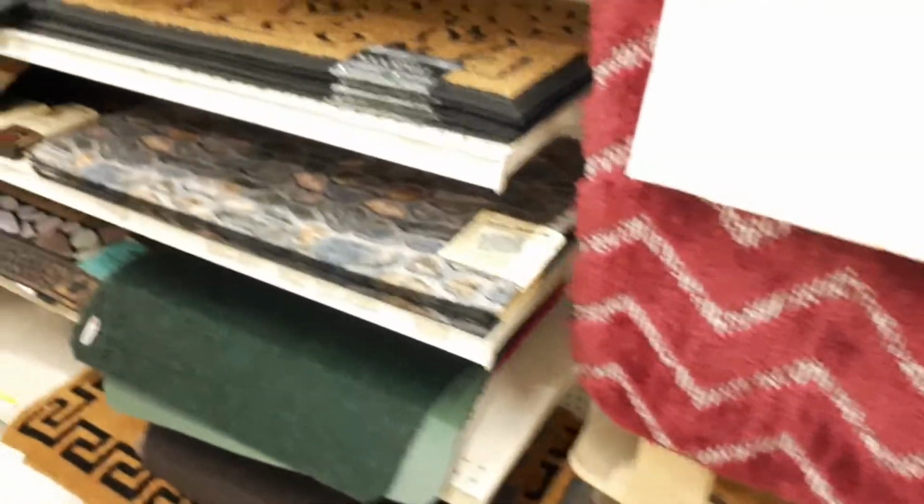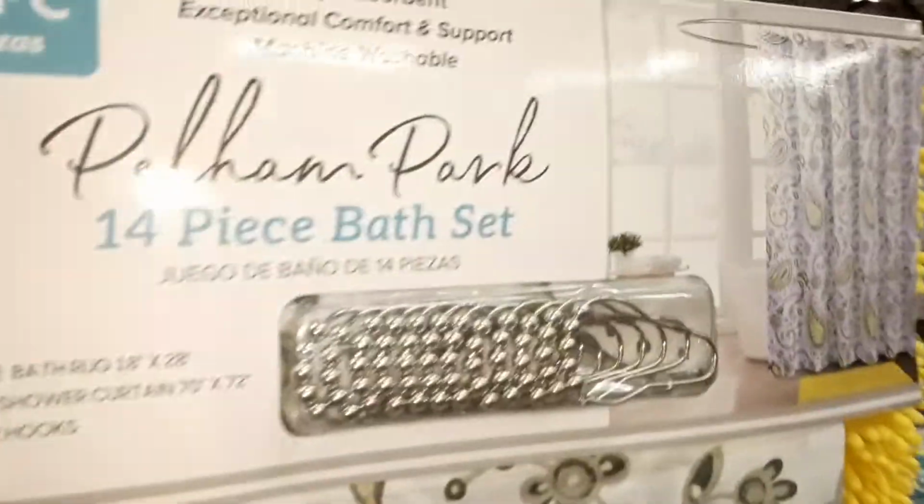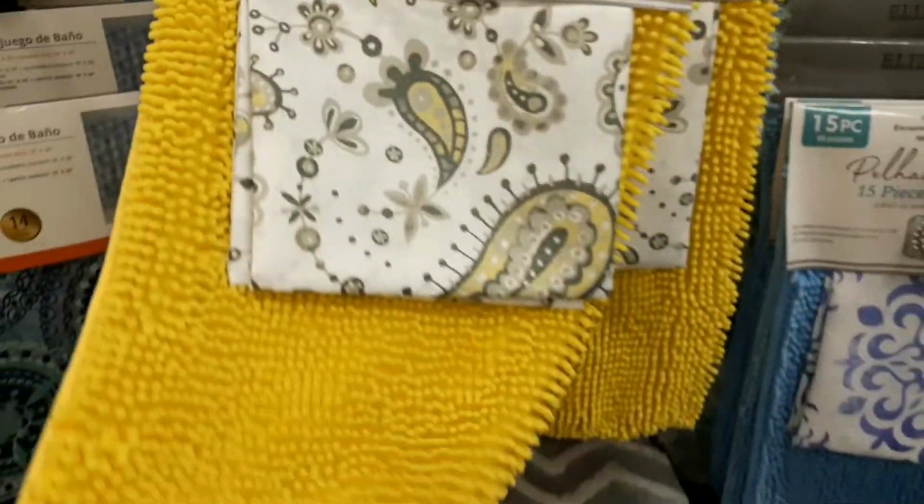Around this section they have some carpet. So they have outdoor and indoor carpet. They have bathroom sets.